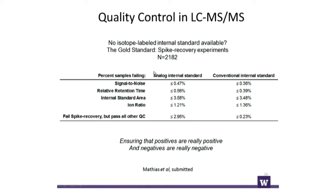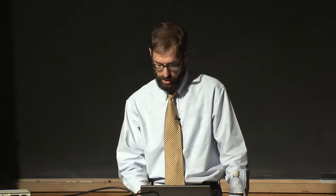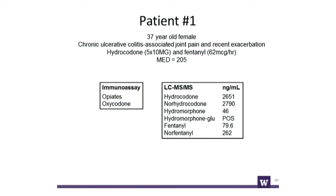But if you use an analog internal standard instead of a conventional internal standard, which is a deuterated or stable isotope-labeled version of exactly what you're trying to measure, you can really avoid false positives and not need spike recovery experiments. What we're showing is that up to 3% in certain dilutions of urine may pass all other QC but fail spike recovery. We've done this for more than 2,100 patients to get the best handle that I think has ever been understood as to how important spike recovery and internal standards are to control for potential ion suppression.